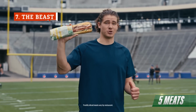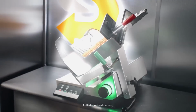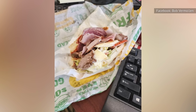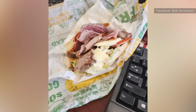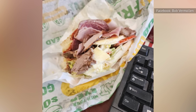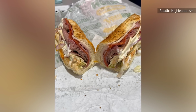One of the latest additions to the Subway series menu is the Deli Heroes line, which includes deli-inspired subs featuring freshly sliced meats. The most carnivorous addition to this menu is the Beast, a combination of pepperoni, salami, turkey, ham, and roast beef, adding up to a half pound of meat. There's also double provolone cheese, fresh vegetables, mayo, and MVP vinaigrette.